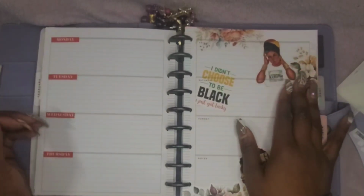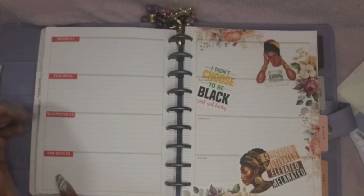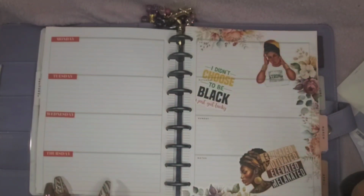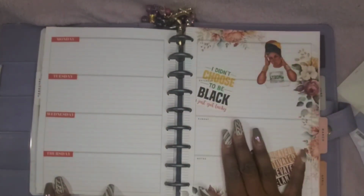I didn't know what else to do. So the end of the month starts here. And I actually need to put some dates right here. The end of the month, this is the end of the month. So since it is, I kind of wanted to fill this page.